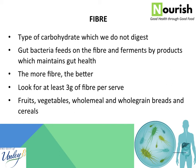Now when looking at the panel, a high amount of fibre in a food is a bonus, so the more fibre the food contains, the better. But try to find at least 3 grams of fibre per serve. Remember that fruits and vegetables are naturally high in fibre, and wholemeal and whole grain breads and cereals are higher in fibre than the white varieties, so this is a simple swap that you can make in your eating pattern to increase the amount of fibre you are eating per day.